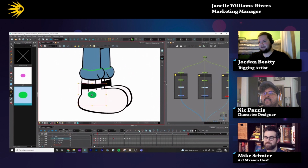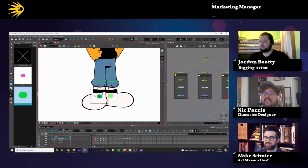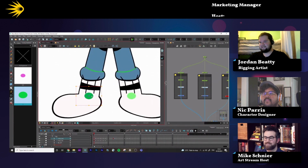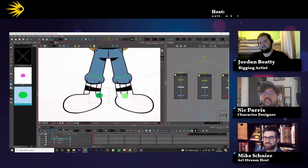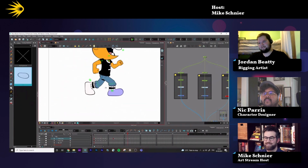Let's see, generally his feet kind of stay the same. They never have a line here. But if you want to reach really nice angles, you have this little controller to bring back the original line. I think I have a walk over here that does it. So you can see like this.